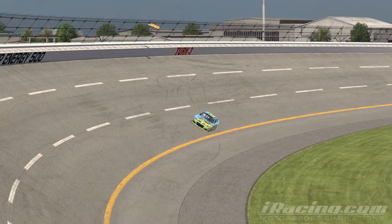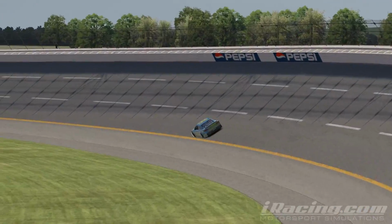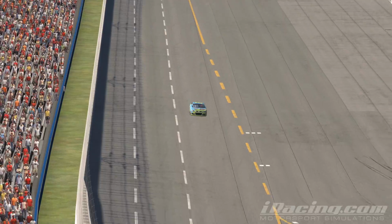Welcome to Talladega. Almost said Talladega. I just want to replace Talladega with a D and just call it either Talladega or Talladega. It would be better. But here we are at Talladega, qualifying lap.